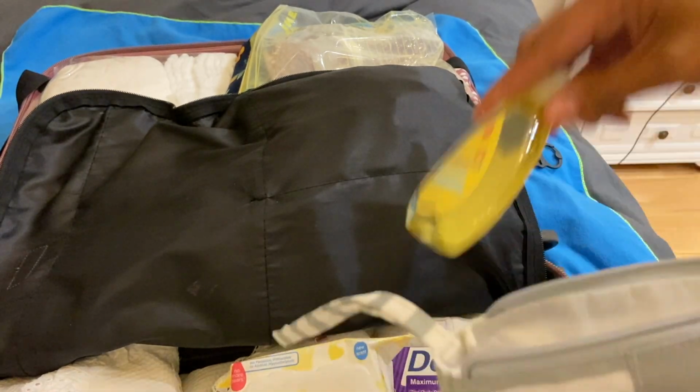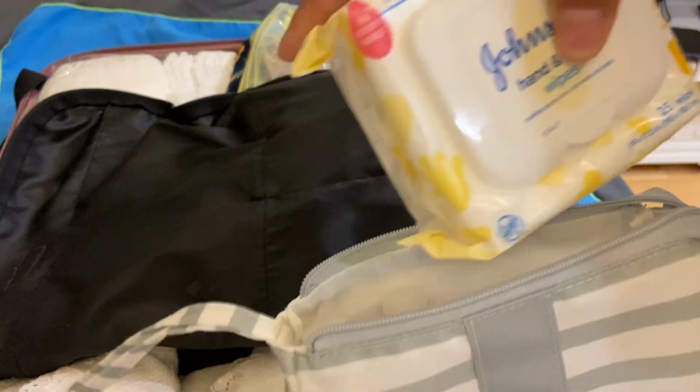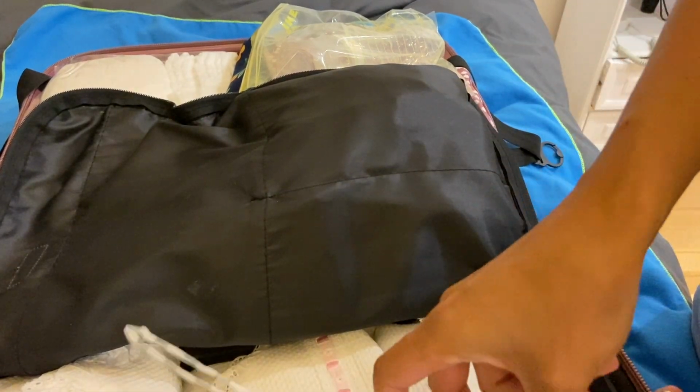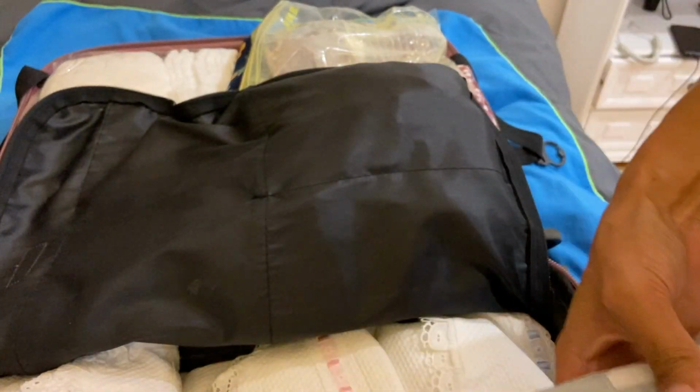I hope I'm going to be able to shower Alicia in the hospital because in my culture we do shower babies every day, not once a week after they're born. So I hope I'm going to be able to do that because that's what they did with me, and that's what I'm planning to do with her.